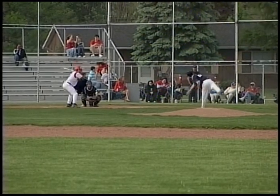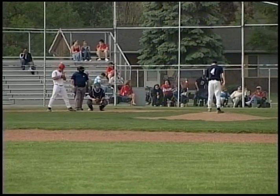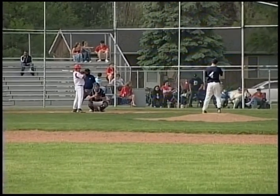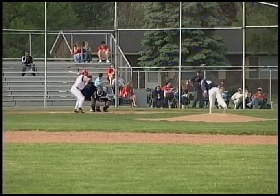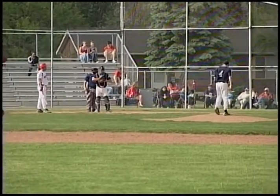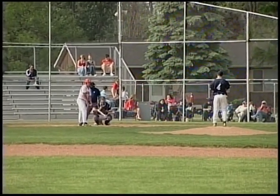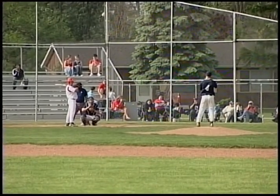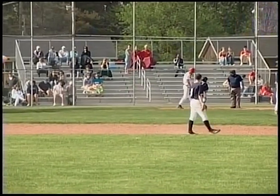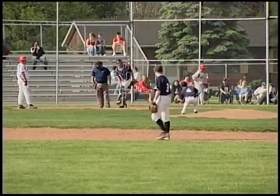Cam Connor still on the mound for the Vikings. That one taken for a strike, brings it even to 1-1. Swinging strike 2. So 1-2 on Schultz. We have the top of the order with Connor Smith leading it off. That one actually will reach the backstop. Ducking out of the way of that one. Brings it even at 2-2.